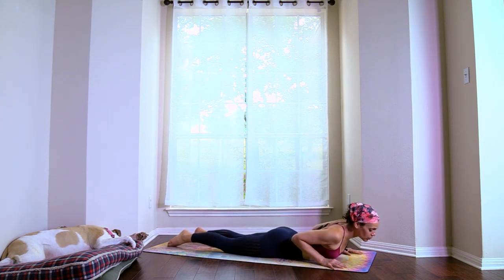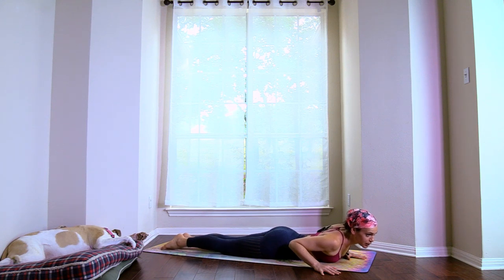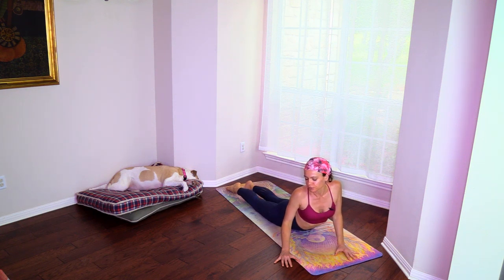Lower down, walk your feet to the right, hands slightly to the right, press your toes down evenly, elbows pressing back, and lift here. You can look over the right shoulder.